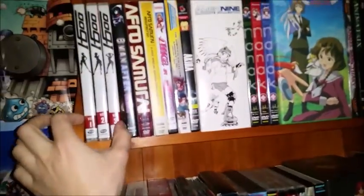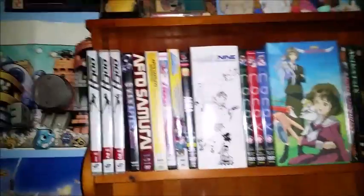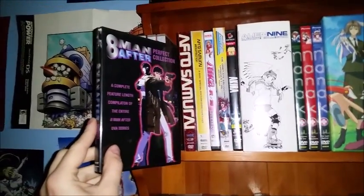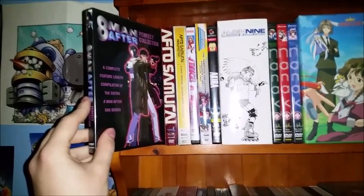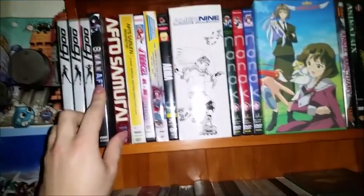It came in that tin over there. However, the tin is like a lunchbox and doesn't have the logo on the spine or anything like that, so I just leave it, and it sticks out really weirdly. So I just put the DVDs there and put the tin up there. Eight Man After, which is an OVA of a super old series called Eight Man. This is like a 90s reboot of it, basically. It's actually pretty good. It's a little weird and kind of gory actually, but I do recommend it.